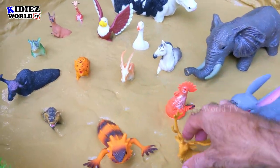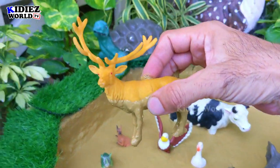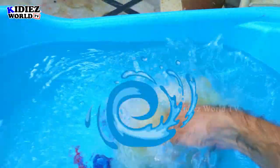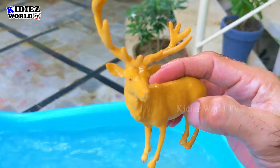Let's start our video. So our first animal is reindeer. Reindeer is basically a wild animal. He has a bunch of horns above his head. Here we go, reindeer.